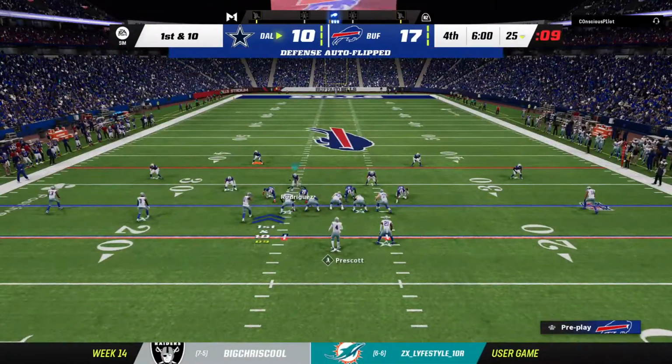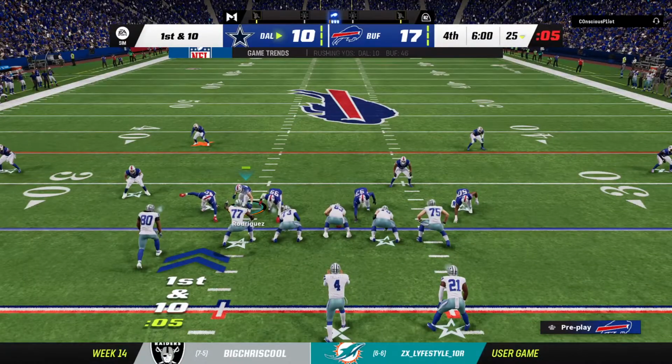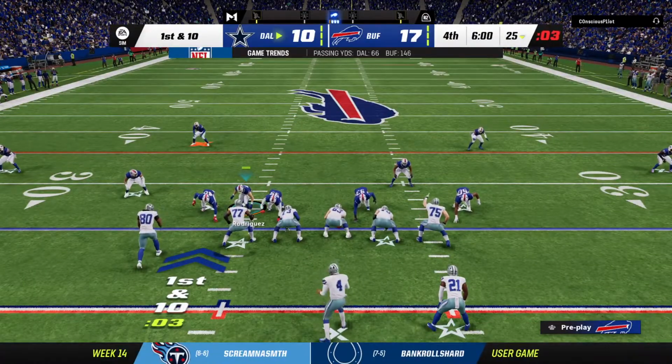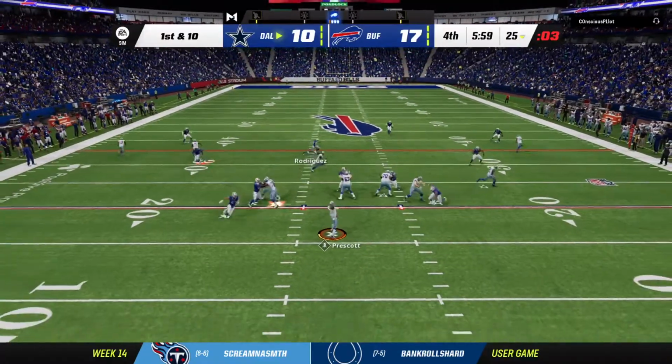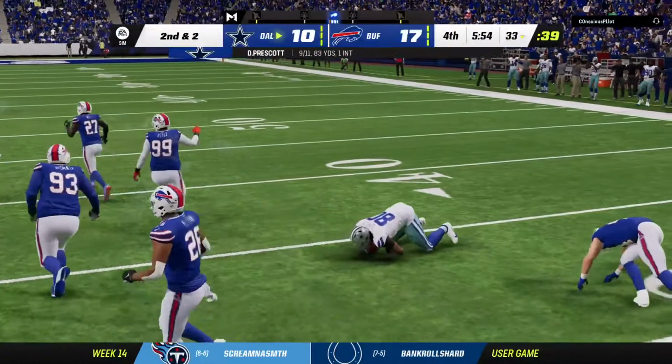About set for this next drive by the Cowboys offense. These guys definitely hoping for a better showing than their last appearance. They couldn't really even move the football much beyond the shadows of their own goalpost, Charles. We'll see if they can get a better, more sustained drive going here.